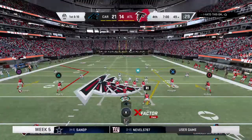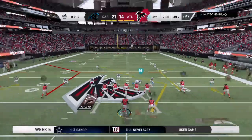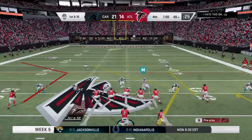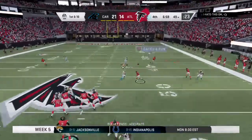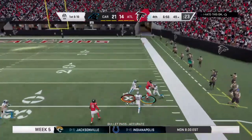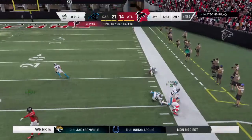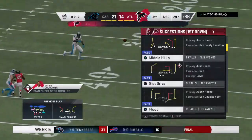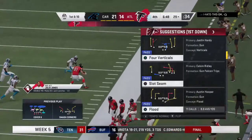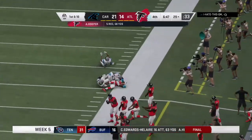The drive continues as they search for a tying touchdown. Here's 1st and 10. From the shotgun, Ryan. He's got his tight end on the corner route. It's complete. And he'll go down, but not before getting this inside the 30. A well-executed 22-yard gain.